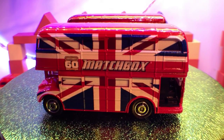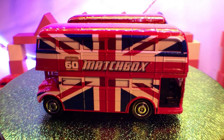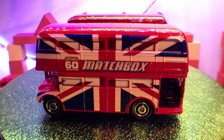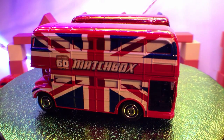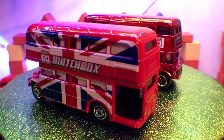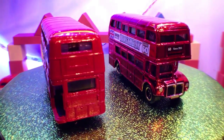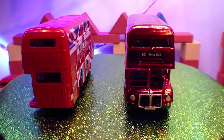Now AEC stands for Associated Equipment Company, and it was a long running company producing many fine buses. Its most famous, obviously, is this Routemaster. It ceased production in 1968 and saw a long and fruitful life. It's still in use today on some special routes around the London town, especially introduced during the 2012 Olympics, when they opened up a couple of Olympian routes.